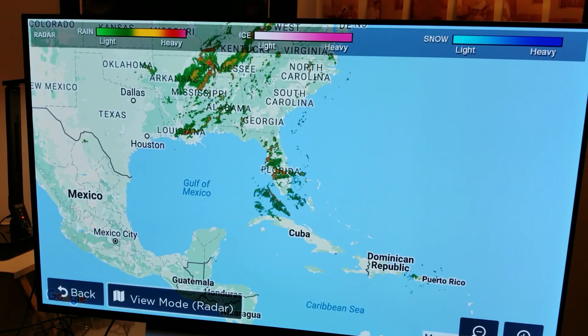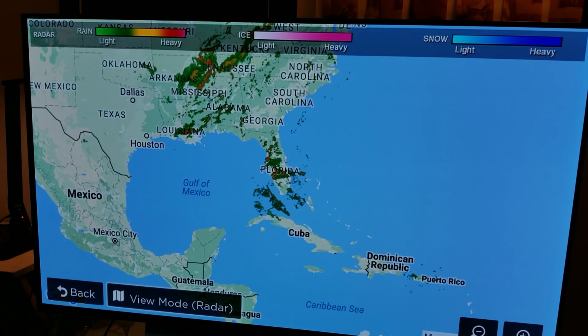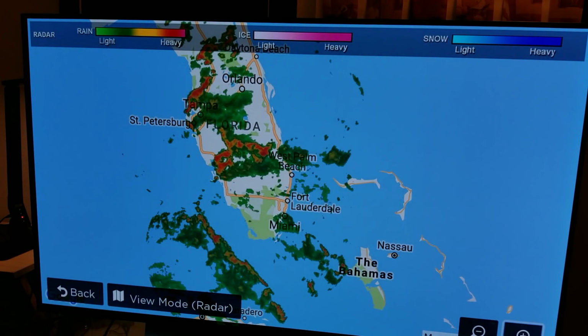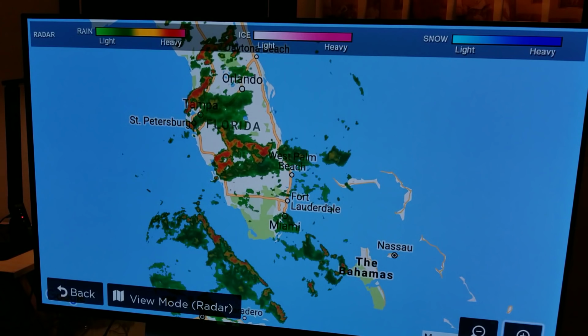And here it is going to take you directly to the United States map. You click plus on it right here, and it's going to take you down to Miami, right here, where I'm at. And there's a bunch of rain, as you can see. You can zoom in a little bit closer. It's pretty cool that you can do that with this Roku Premiere. With this one tiny little box, you get everything.